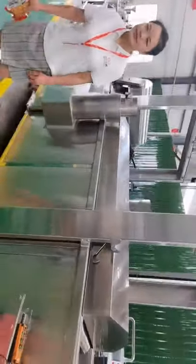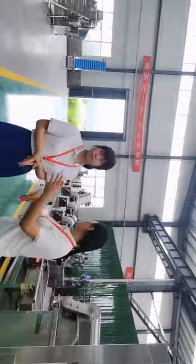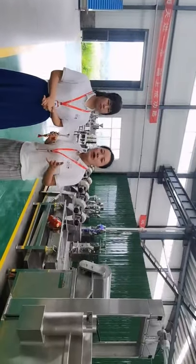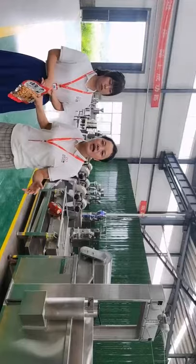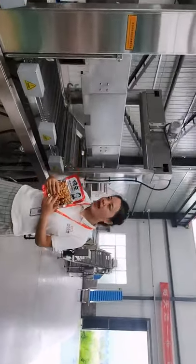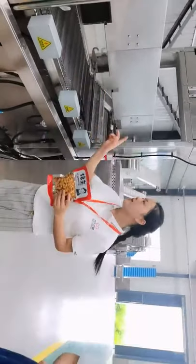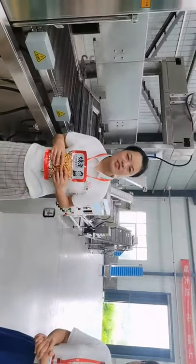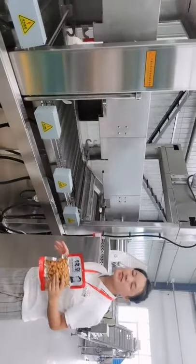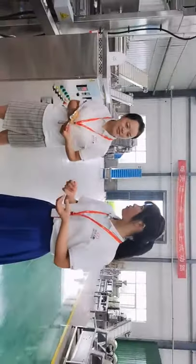I see, these two machines are a little different. And what about the capacity for this machine? The capacity, you can see the machine, the length is similar. If your capacity is different, smaller or bigger, we will customize the machine with different lengths according to your capacity. For example, if you want to process fried peanuts and the capacity is about 300 kg per hour, this length is okay. This length is 3.5 meters. If you want to process 500 kg per hour, we will customize the fryer with a length of 5 meters.